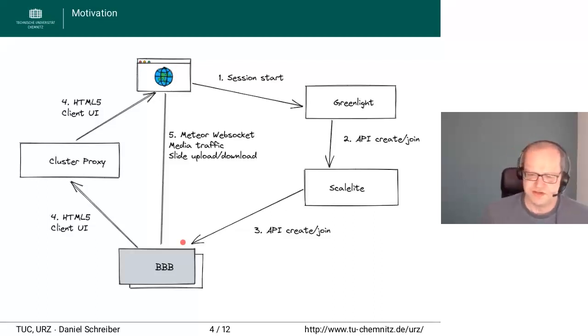This is the same as in a traditional setup. Nothing changed here. The difference starts now. The BigBlueButton server knows that the client UI has to be loaded from the cluster proxy, and it will create a redirect URL which directs the browser to the cluster proxy. The cluster proxy delivers the HTML5 UI, and as you can see, the URL in the browser is the URL of this cluster proxy, and this is always the same, no matter what BigBlueButton server runs this conference. Then the BigBlueButton client has loaded and starts exchanging messages with the BigBlueButton server.